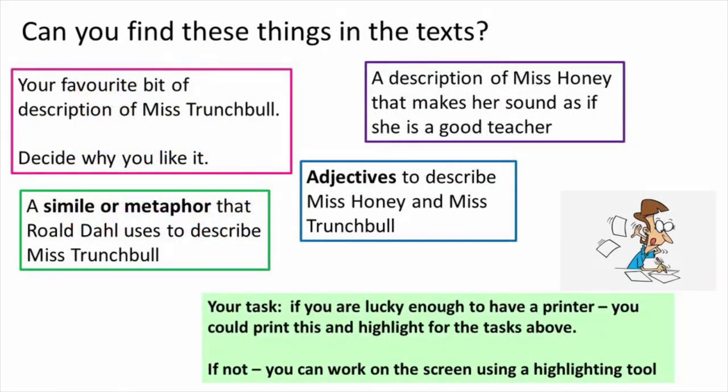Now on this slide we've given you some little tasks to do based on those two texts. Now, if you're lucky enough to have a printer, you could print your two texts out and then you could use some highlighting or you could underline things with a pen. If not, you can work from the screen. So there are some fairly straightforward things to do here, to pick out some bits of description and then to look for some techniques. So looking at a simile or metaphor that Roald Dahl has used to describe Miss Trunchbull, and then looking at the different adjectives that Roald Dahl has used to describe both of these teachers.